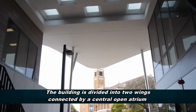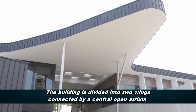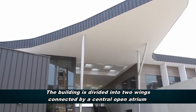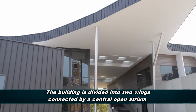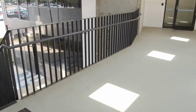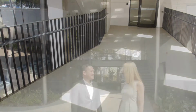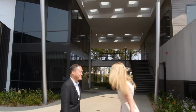So on one side we've got the ancillary and amenities, and on the other side we've got education and training facilities. One of the features of the atrium are the skylights, which draw upon the familiarity of the police checkers to bring light into the atrium space. Sounds great. Let's go and have a closer look, shall we?